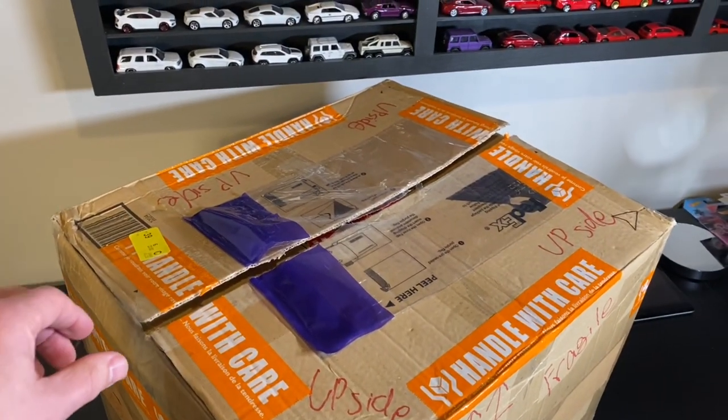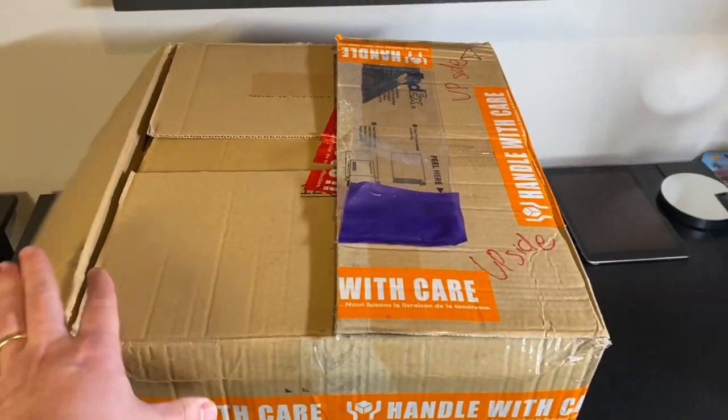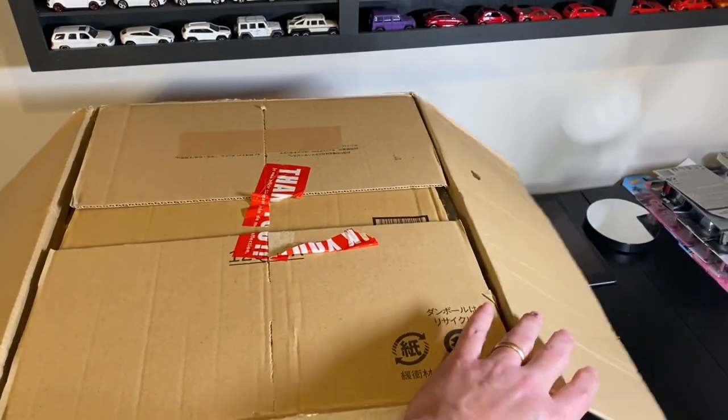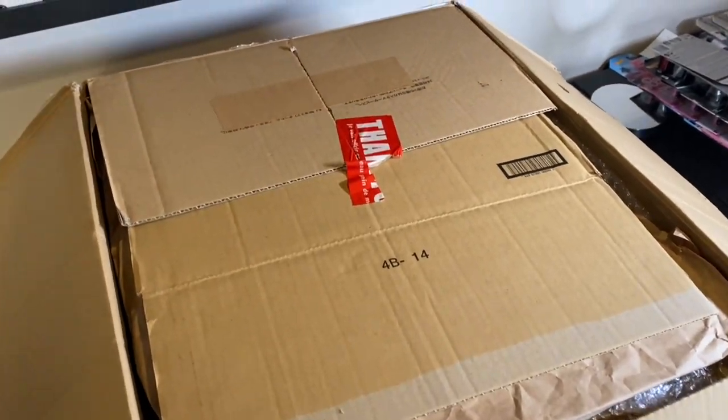Here is how the box that I ordered from him was packaged. I want you to please note the extra detail in putting bubble wrap in between each casting. You'll see that here shortly.